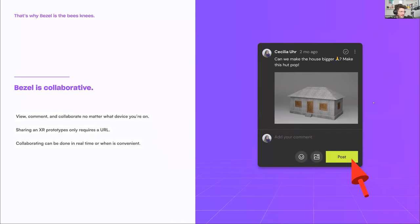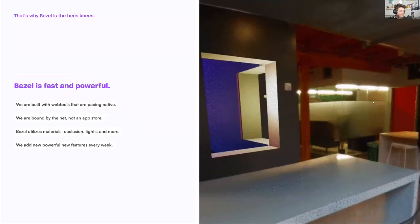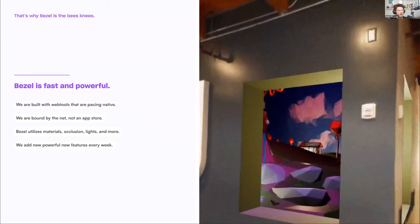Another thing we take a lot of pride in is that Bezel is collaborative. You can view, comment, and share all of this in real time. Instead of having to send over a package or anything, you simply text someone a URL to share your concepts.